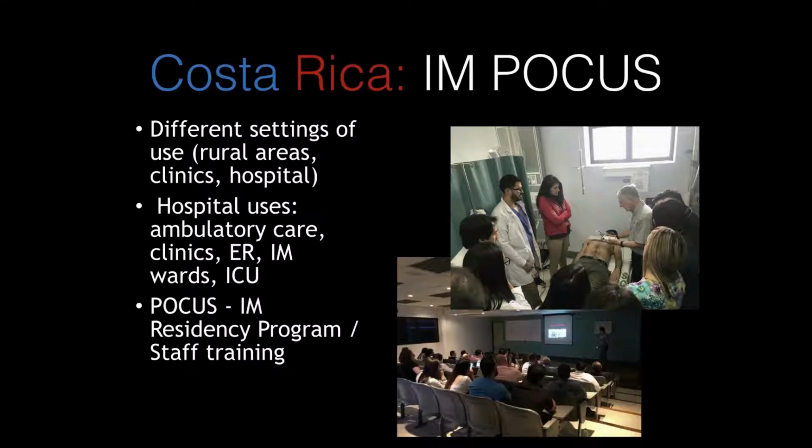We are addressing point of care ultrasound as part of the internal medicine residency program. So we are developing a residency program that includes point of care ultrasound as part of the curriculum. We are also doing a lot of training for staff, especially new staff and some of our most experienced physicians who were not able to interact with this tool at some point.